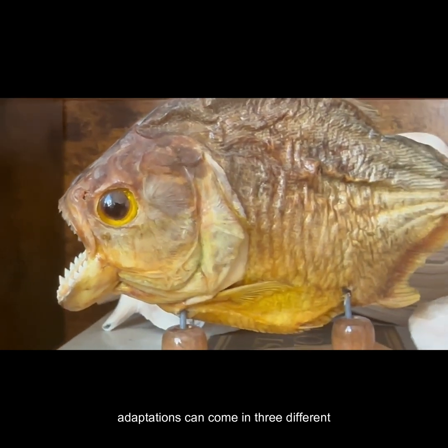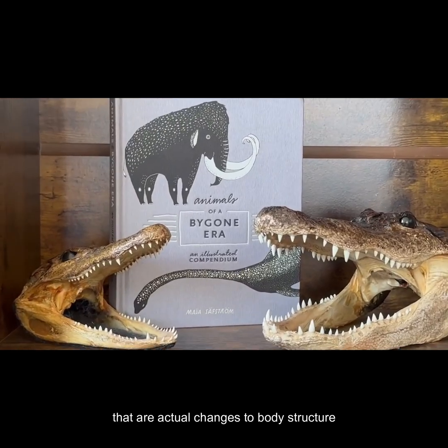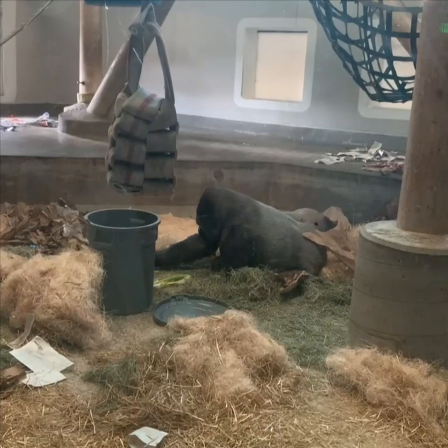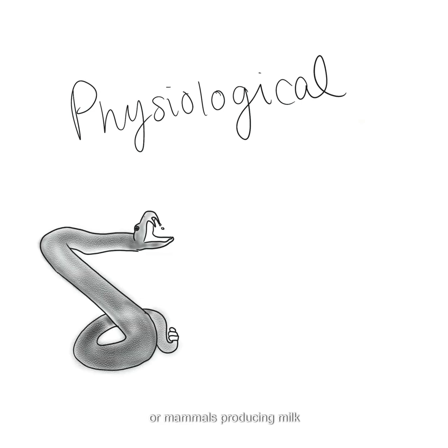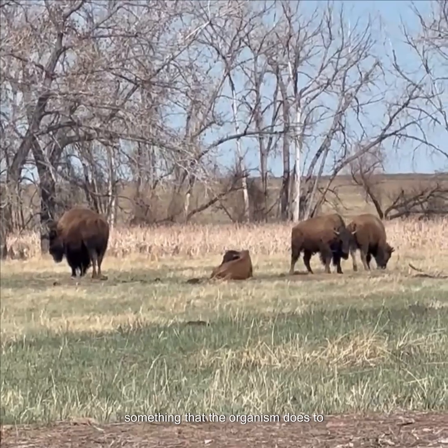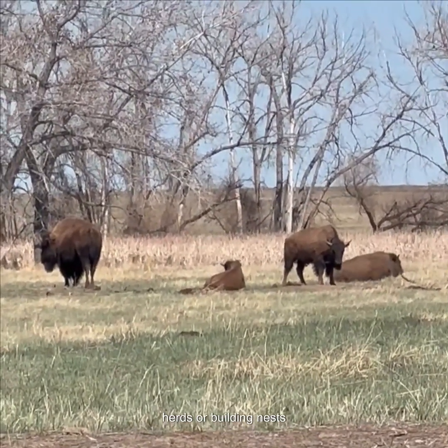Adaptations can come in three different flavors. You can have physical adaptations that are actual changes to body structure, for example, quills on a porcupine or sharp teeth on a carnivore. You can have physiological adaptations, which are processes that the body automatically does, such as rattlesnakes producing venom or mammals producing milk. Finally, a behavioral adaptation is something that the organism does to increase survival, like living in large herds or building nests.